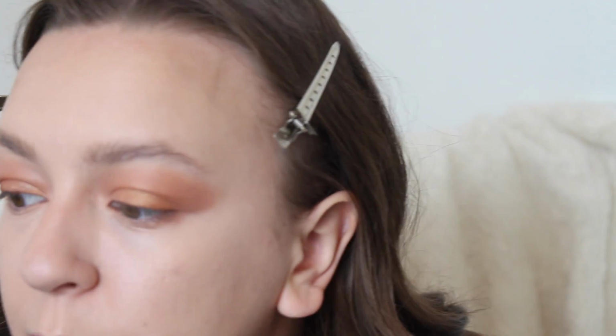I'm just going to pop on some mascara, and I am using the CoverGirl Lash Blast Mascara, of course, because this has tiny little bristles that get my little tiny lashes.